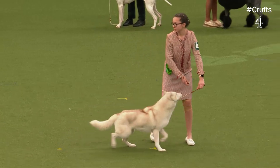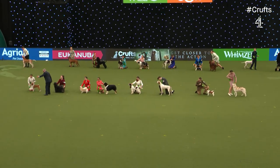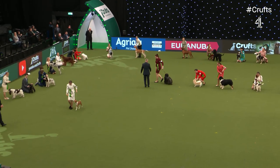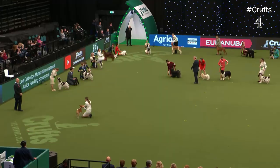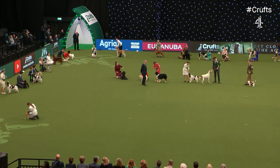Final one in the shortlist today. Ladies and gentlemen, please put your hands together. So there we have it. The remaining finalists who haven't made it into this top 10, the rest of the finalists will leave the ring now. As I said, it's a massive, massive thing at this age to come all the way to Crufts to compete. So they've all done brilliantly to be here, and they are the top junior handlers in their country.